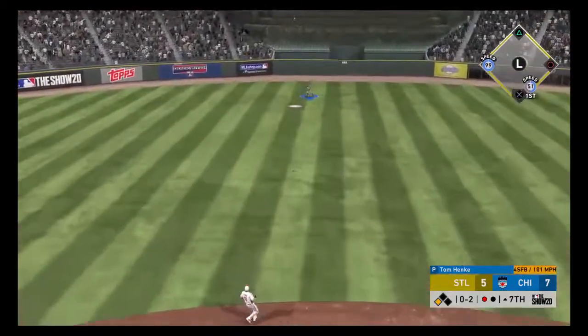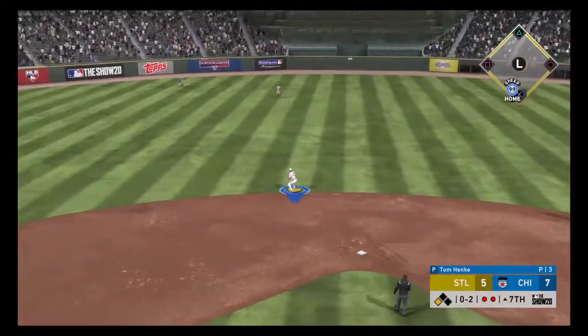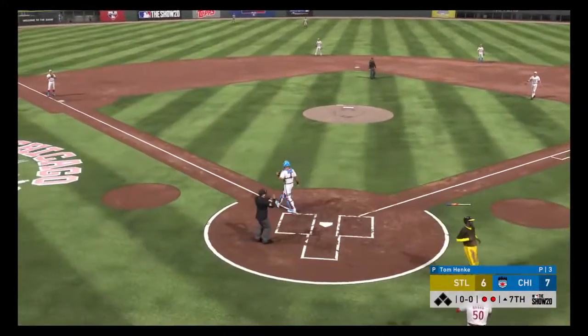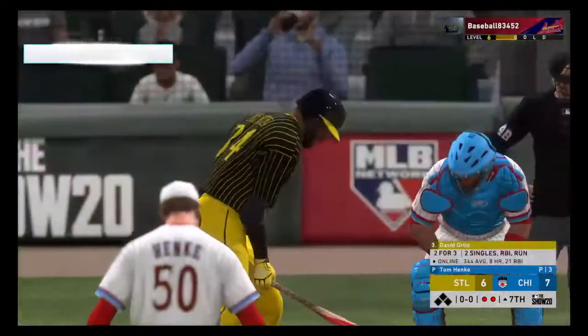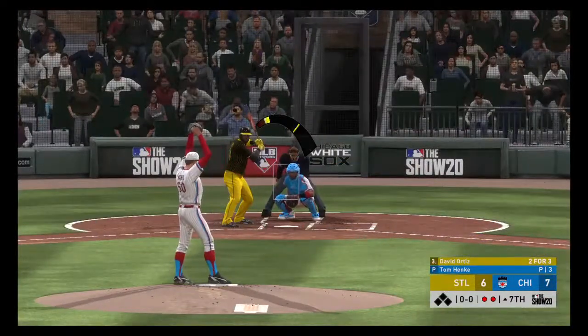Line drive to center field. Catch made in center. Here comes the runner from third. And that's going to bring in the run from third, and just like that, it's back to a one-run ball game. Number 34, David. Now the pitch. Ortiz.